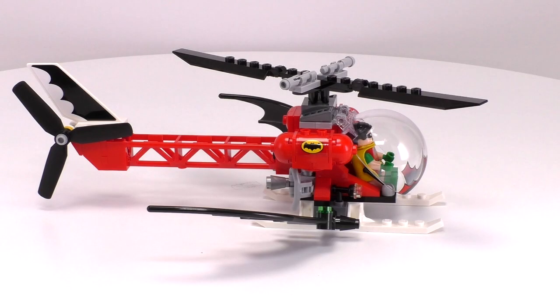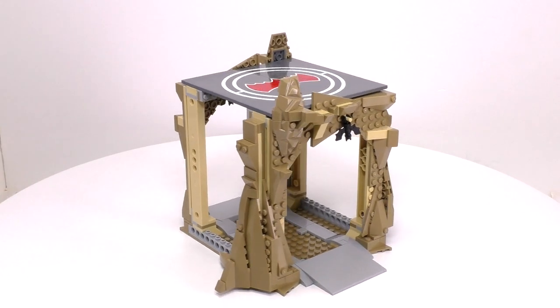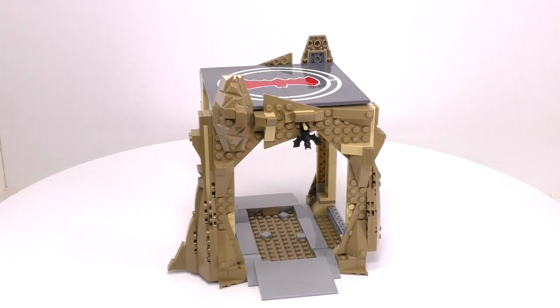Despite the somewhat comical look of the chopper, I think the proportions of the build are actually a little bit more accurate than some of the other Lego choppers. And there's that back fin piece, which is a sticker. A really awesome retro vehicle, and it looks great next to the Batmobile. Now we've finished all the stuff with the cave, but there's still some really cool stuff left to check out. Let's finish off the last vehicle.